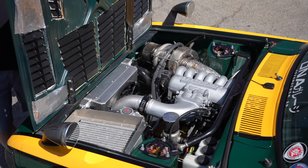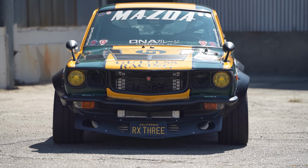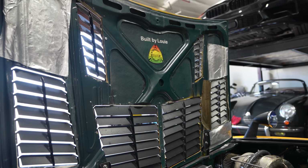So what else? Obviously like radiator, intercooler. This is intercooler's on the bottom. This is the oil cooler. Okay. They're ducted through the front. Intake is on this one. Yeah. Oil cooler on this one. It's boxed in, so it goes through here and then out the vent. Yeah, your hood's really well vented, obviously.